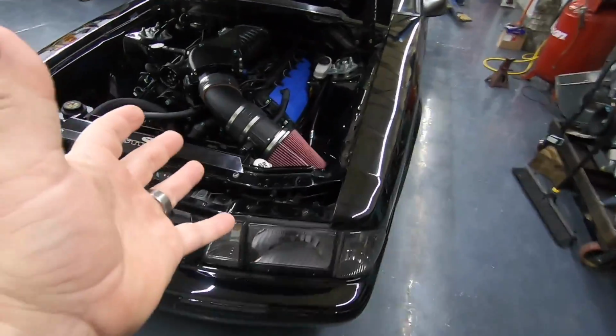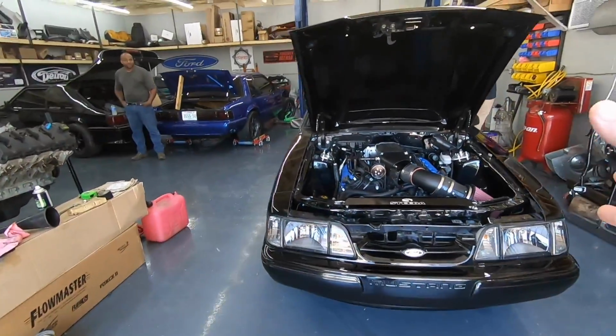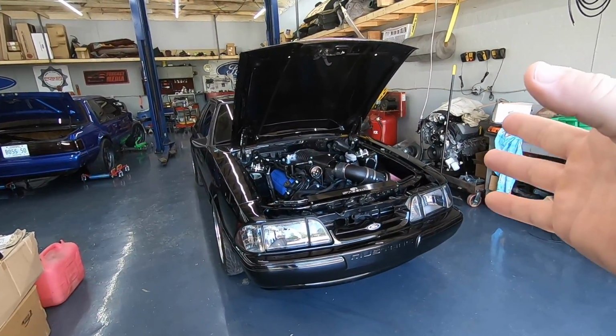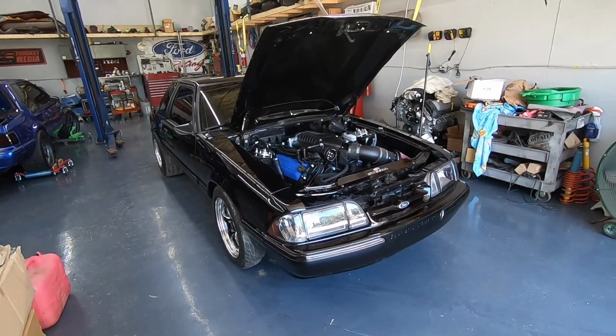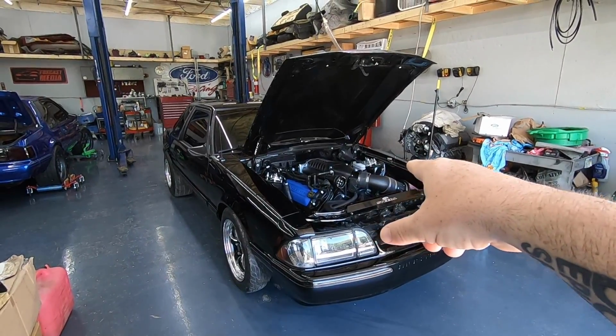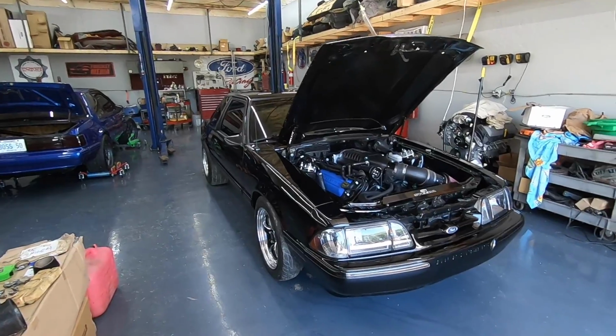So this is it, guys. This is the moment. After, what's it been, 3-4 months? Yeah, since December, guys. That long-awaited moment is here. Built transmission, added the Whipple supercharger, did the whole fuel system, Viking coilovers front and rear.